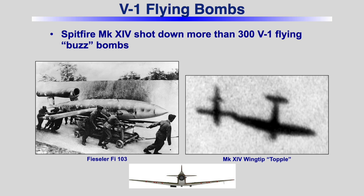Here's a photo of the left of that tipping, amazing photo. And the Mark 14 excelled at that. I think I have tipped, if you will, or shot down 300-ish buzz bombs, which means those inaccurate buzz bombs didn't even come close to their intended target. Landing out in a farmer's field is much better than landing somewhere in London. And the Mark 14 excelled at that.